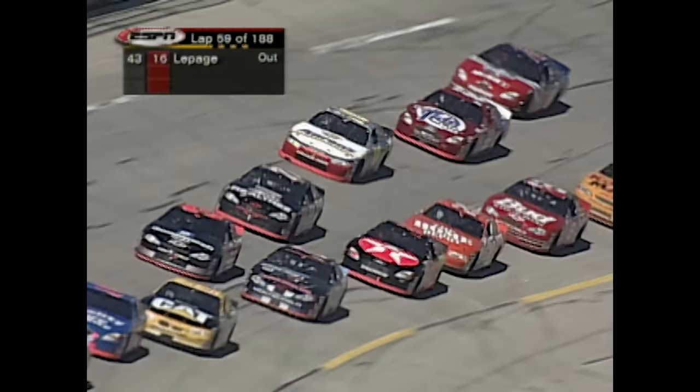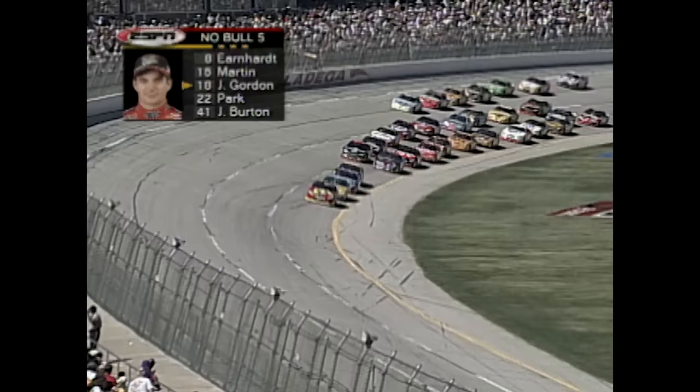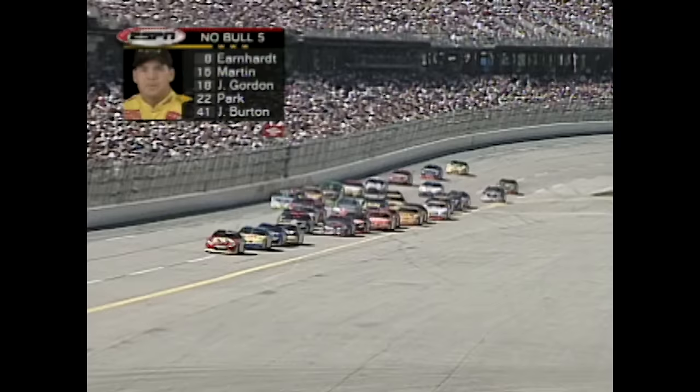I'm surprised that Michael Waltrip, now his car is up to speed. It looks like he had lost a cylinder, something had happened, but now he's back up to speed, and Earnhardt is trying everything he knows to get back up to the front. He's working his way. He's right beside Joe Nemechek. He was tempted a couple of laps ago.